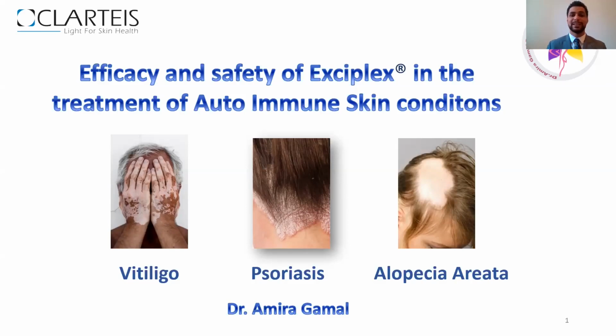Today we will talk about Exciplex, the new solution treatment for autoimmune skin conditions such as vitiligo, psoriasis, and alopecia areata. Exciplex has been developed by Clarteis in France 3 years ago. Today, more than 30,000 treatments have been done all over the world. We have 2 clinical studies already published, and we are conducting 2 more clinical studies.